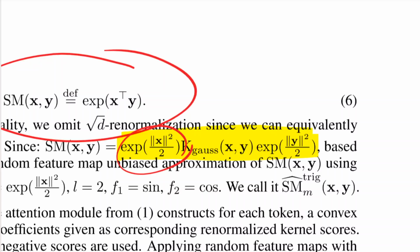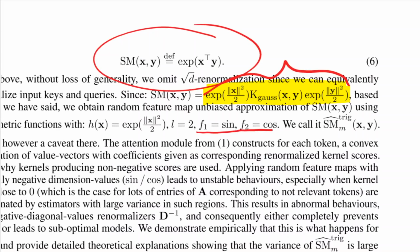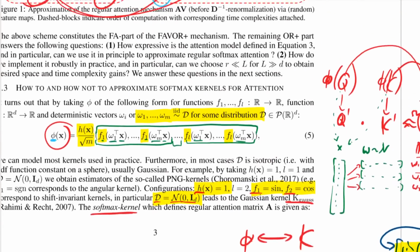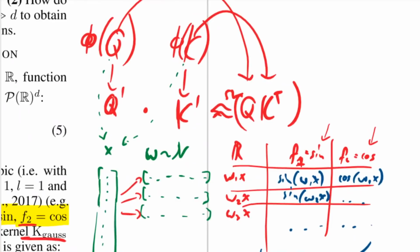So as long as we put this factor in front, you can see that this here represents an inner product, right? So you have to kind of think of decomposition. If you put f1 the sine, f2 the cosine, this makes it the Gaussian kernel, and then this factor in front of it here, 2 for h, makes it now the softmax kernel. So if we choose h and f like this, then when we map our queries and keys through the phi function and then take the inner product between them, that will approximate, depending on how many omegas we've sampled, better or worse, the result as if we had multiplied them first and then put them through the softmax function.